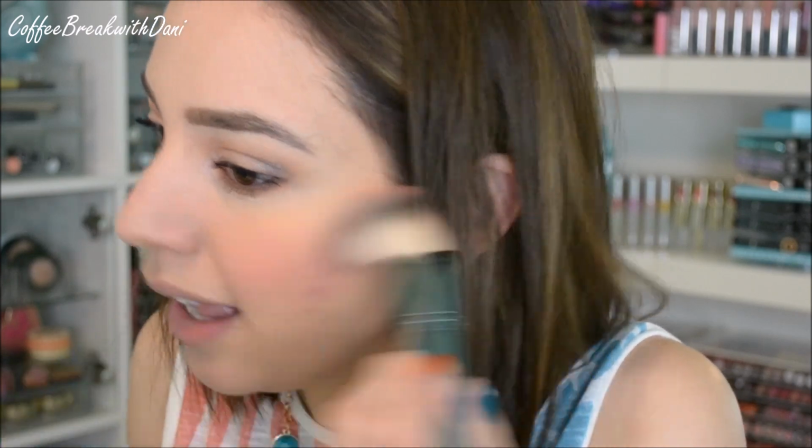So I'm just going to take a little bit of this and swirl it in with my MAC brush. And I'm going to put this on top. And you can tell that it just peaches it up. Makes it a little peach. This is basically a blush for those of you that have light to fair skin tones.